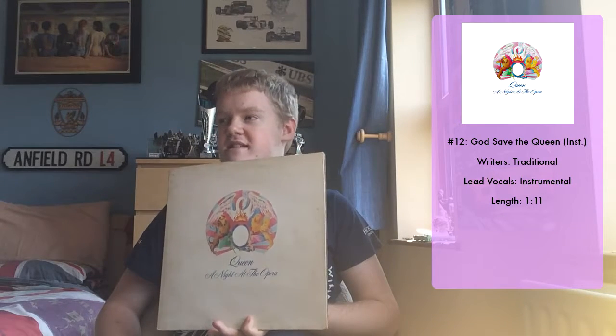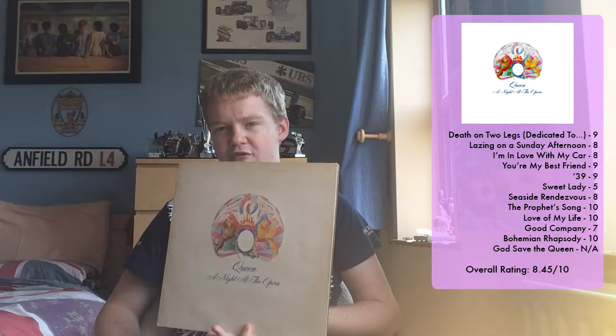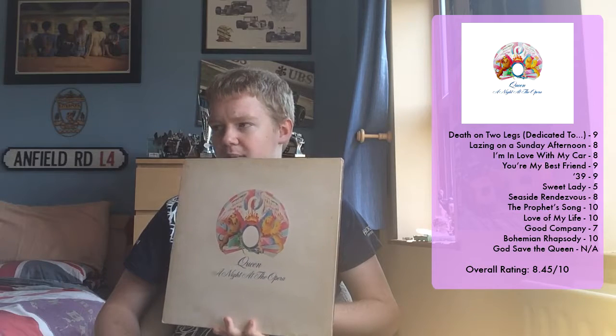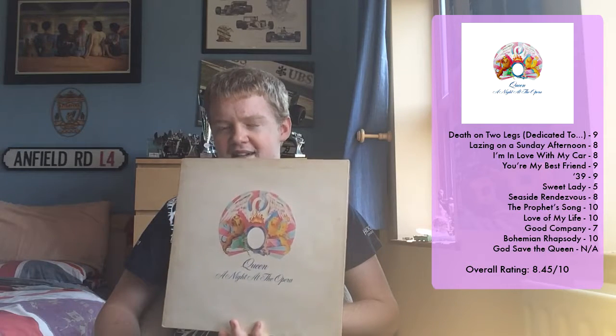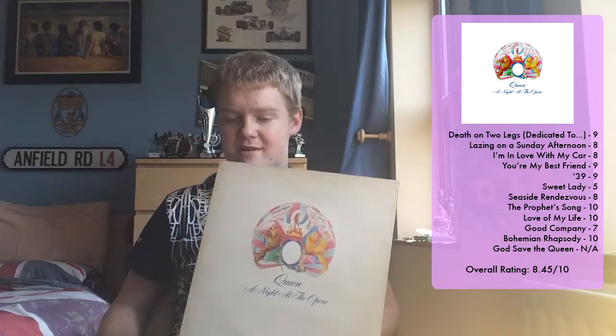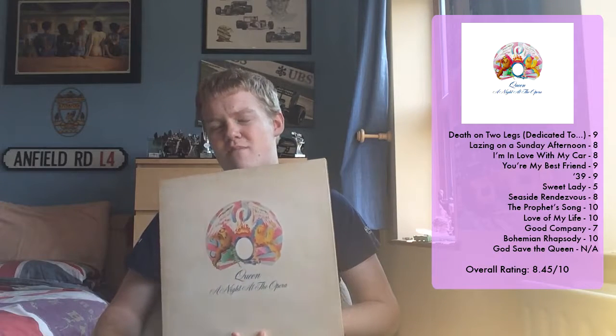And the verdict is that I have given this an 8.45 out of 10 as a result of the averages from the tracks that have been reviewed. It's let down a bit by Sweet Lady because it'd be 8.8 without that track, but it's a track on the album. It's got to be taken into consideration. I could maybe give it a 6 on a good day, but not really much higher than that.